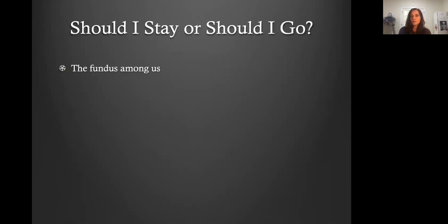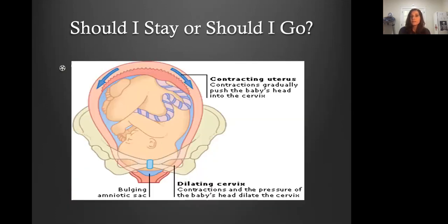So the next question is, should I stay or should I go? Is this patient going to be delivering in the ED, or do I have time to get this patient up to labor and delivery? Part of that is going to be a subjective and an objective evaluation for us. The first thing that we want to do is palpate and see, is this patient contracting?